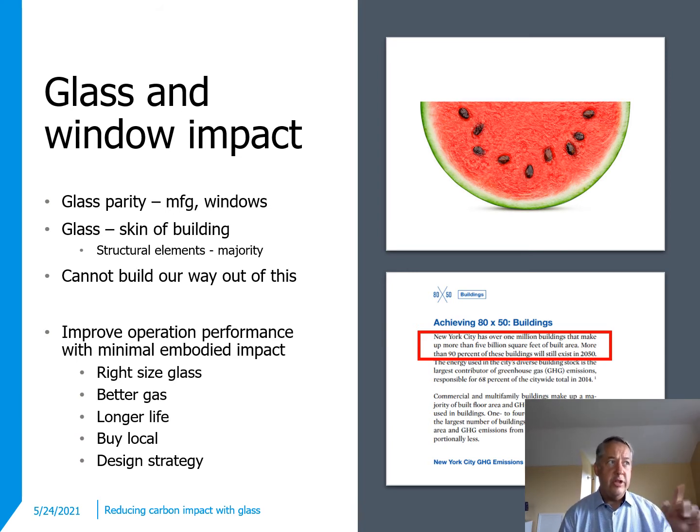So, buying glass from this person or that person isn't really a great strategy to reduce your embodied carbon impact. Right now, everybody's kind of in the same boat. And really, if you want to understand how much glass impacts the embodied carbon of a project, think about this watermelon on the right.